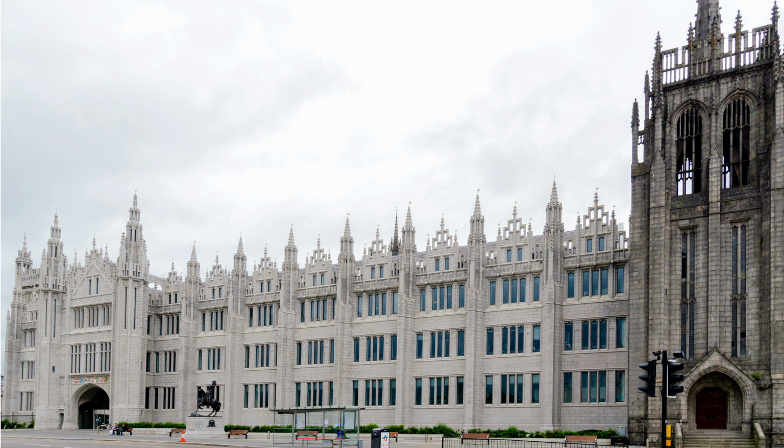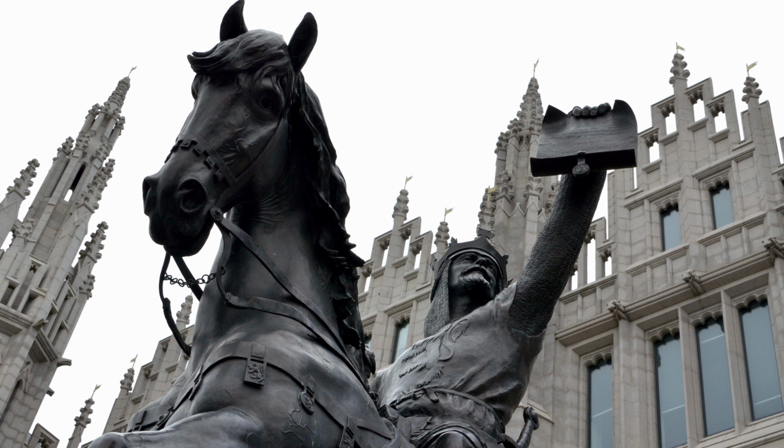Construction of the buildings here today began in 1837 to plans by Archibald Simpson. The frontage we see here was completed as late as 1905. In front of the building proudly stands a statue of Robert the Bruce. This statue was paid for by the Aberdeen Common Good Fund, which was established thanks to the prosperity Aberdeen gained from its charter, which Bruce is depicted holding here.